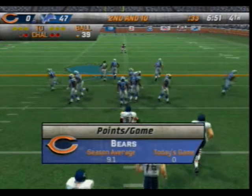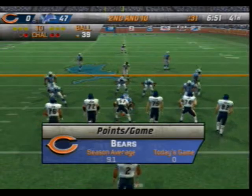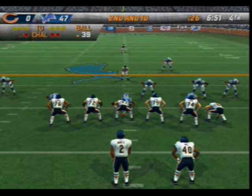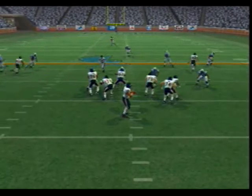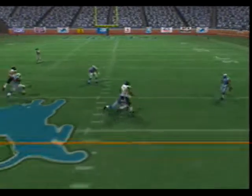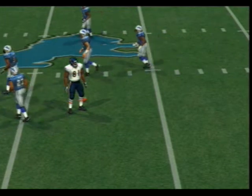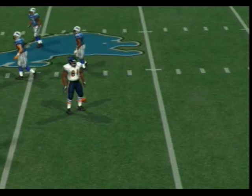Second and 10. Ball on the 39-yard line. Out of the shotgun. Dropping back. It's a throw. And he can't haul it in. He put the ball exactly where you want to put it.